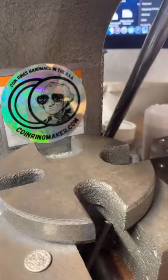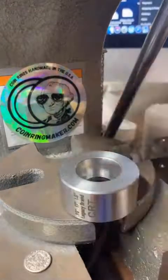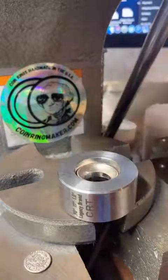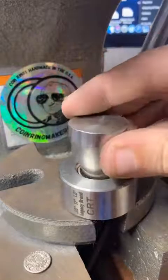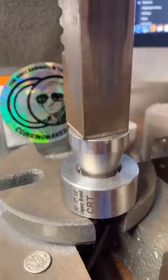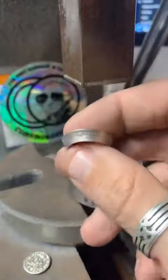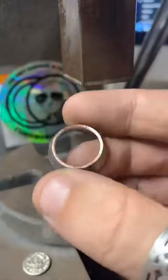Oh, we gotta fold it some more. For that, we're gonna use this 17-degree die. And our 17-degree cone. Pop that on there, and that'll help fold it the rest of the way. There we go. Now we're really starting to get a nice ring shape on this thing. I'm making a quarter into a ring. You can see the cut edge here is all rough and scuffed up.